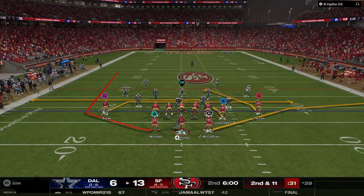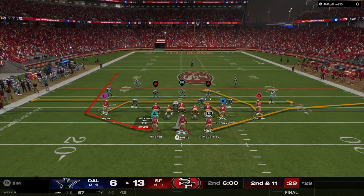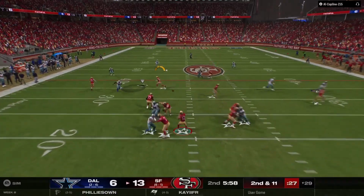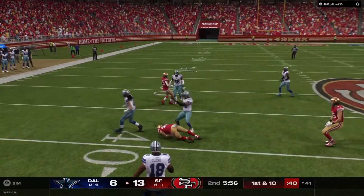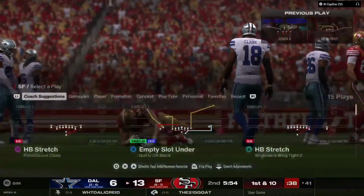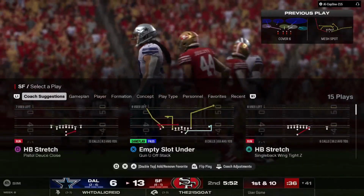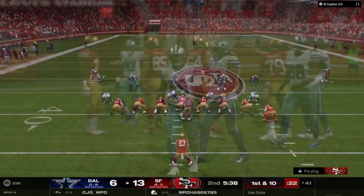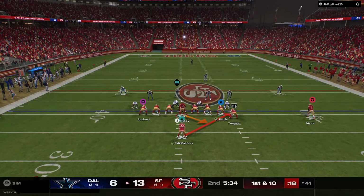Lost 1 on the last play, so now it's 2nd and 11. From the gun, it's Purdy. His fullback releasing, and he's going to bring it in. 13 yards on the catch there. It's good for a Niners 1st down.